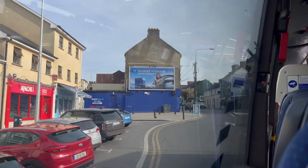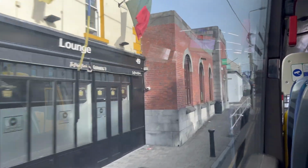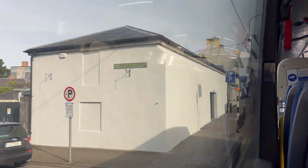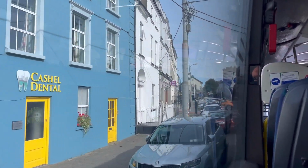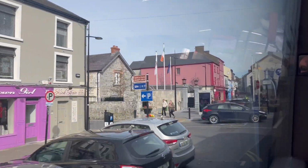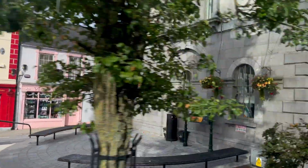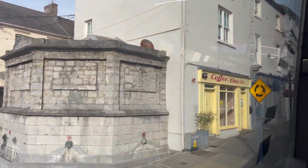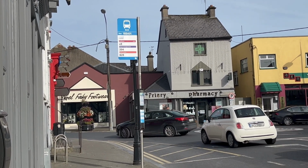We approach our stop for today in Cashel Town Centre, and there is around 5 or 6 bus services along the route each day, but check the Bus Éireann website for further information. And where we're dropped off here, the bus back to Limerick is directly across the road from this drop-off point.